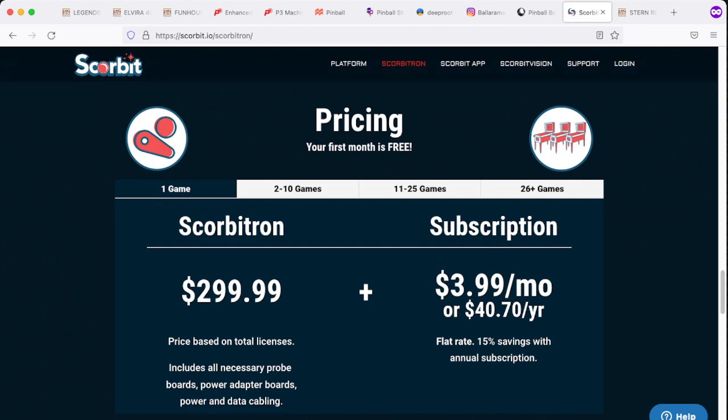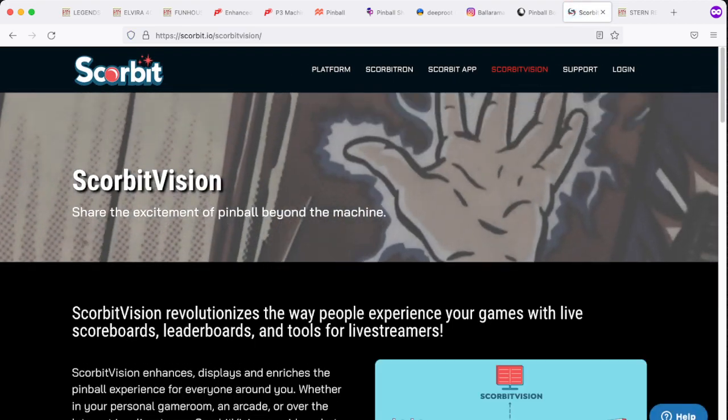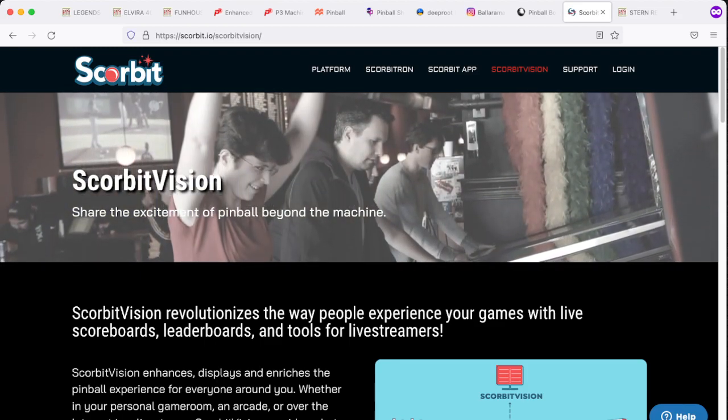Right, and they do offer that. That's Scorbit Vision. But do I want to spend $300 per machine and a monthly fee to do that? No. If it's an easy thing and it can connect, yeah, sure, I would put that up there or something.